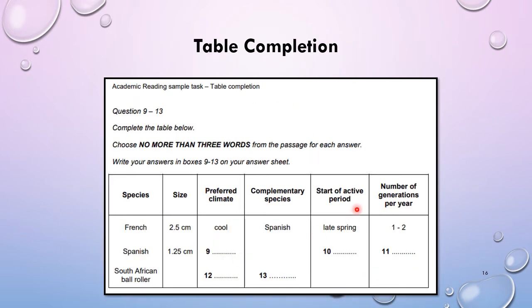Move on. Table completion. Choose no more than 3 words from the passage for each answer. This is very important. If you choose more than 3 words, in simple terms, you will get 0 marks for that. No marks are awarded if you don't follow the instructions. Write your answer in boxes 9 to 13 on your answer sheet. So these are the places where you have to write at least 1 word and a maximum of 3 words, not more than that. Even if it is numbers, it should be 3, not more than that.